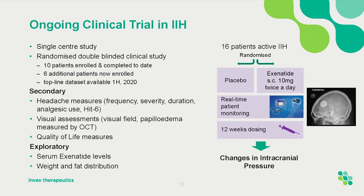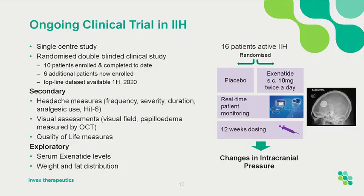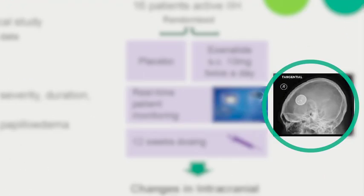This is an important slide because it shows how we've moved away from our early laboratory studies and are now actually using this drug in our patients. This is our first trial to show proof of concept. It's a randomized, double-blind, placebo-controlled trial, but we're doing this in a really innovative way. These patients have a brain monitor. Can you see that? This is a little monitor in the brain. It's about the size of a 50p coin, or a 20 cents piece, Jason tells me.